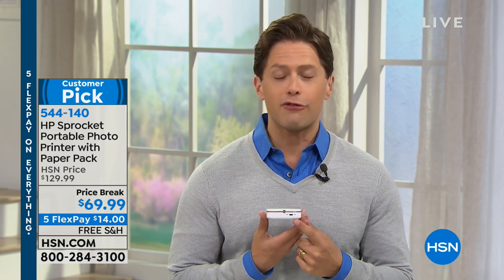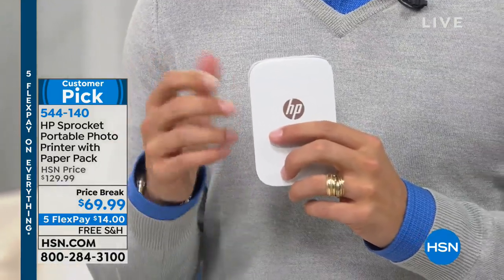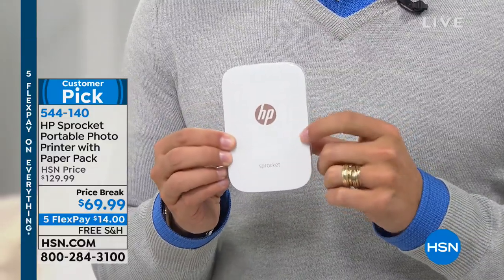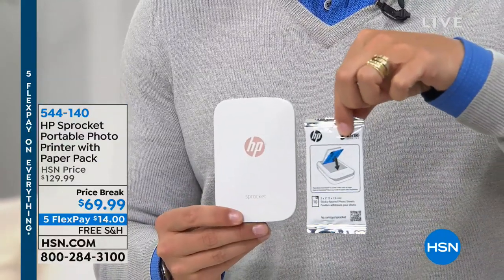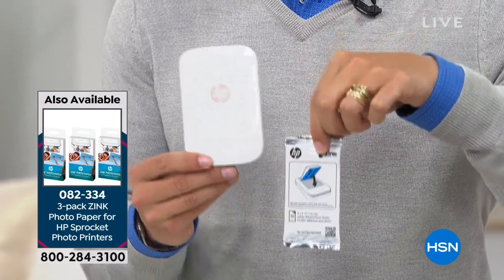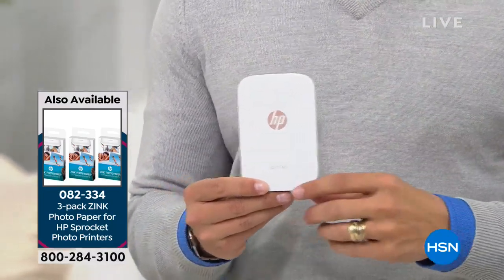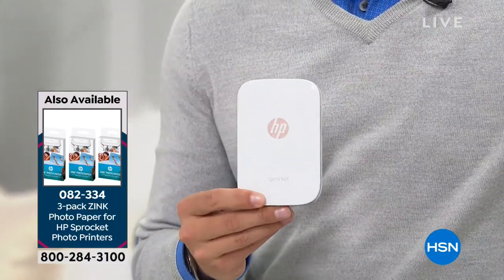You recharge it, you never buy batteries. And the paper comes in three packs that you can buy from us here at HSN with FlexPay and free shipping. Because HP is our number one biggest partner here at HSN, you'll always be able to buy more of the photo packs directly from us. We're going to give you a photo pack in your purchase today. You can get a three pack. The item number is on your screen right now if you want to add it to your order. It is item number 082334. You can even get auto ship on that so you always know there'll be more paper available, which you can customize and cancel at any time.